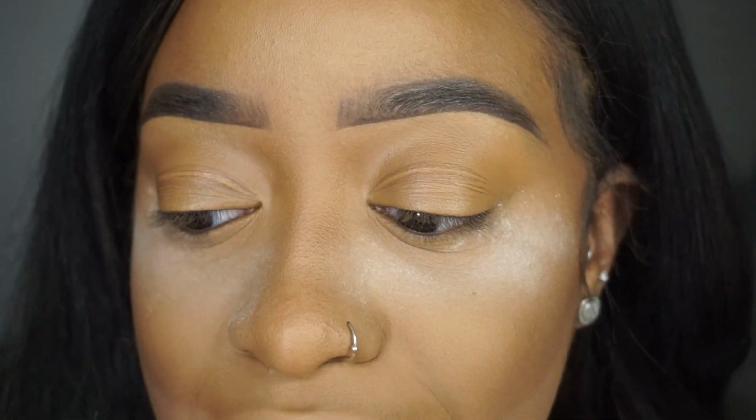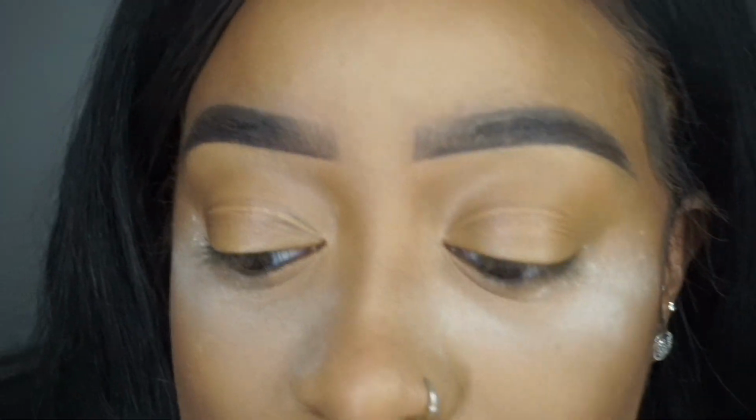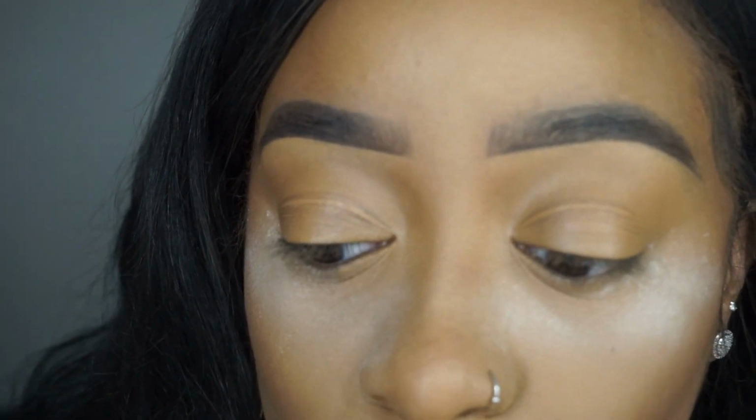I'm going to put a little bit of translucent powder under my eyes just so that the fallout doesn't mess my makeup up. So I'm taking some of my Airspun powder and I'm just gonna put that under my eye. And I'm going to zoom in a little bit so you guys can see the eye makeup as I do it. I didn't really have a planned look. I'm just looking at these palettes that are in front of me and I'm gonna go with the flow from there.